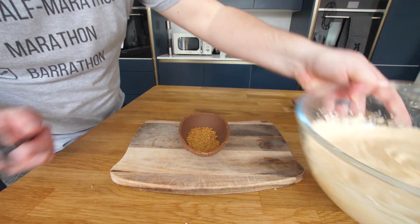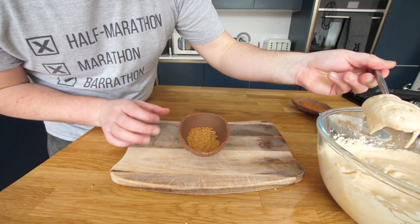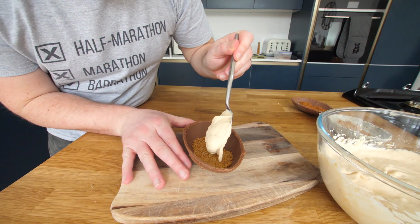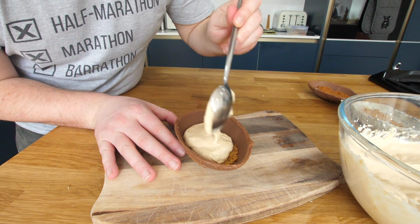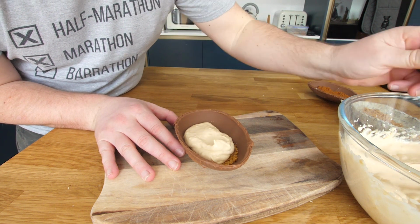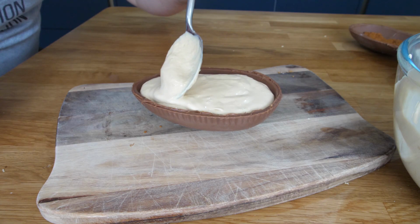Okay, we'll start with the banoffee one. So we've got that nice oaty biscuit filling, and I'm gonna just let it settle in on top. I was worried that it might rock around, but now that this is in there, it's giving it quite a bit of weight. I'm not going to take it any more than that.